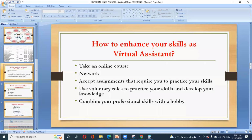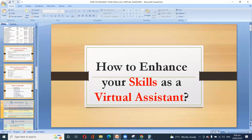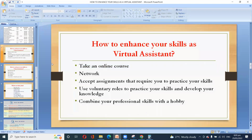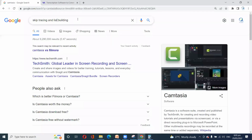The next, okay, ito yung pinaka-topic natin, di ba? How to enhance our skills as a virtual assistant. Okay? So, if you are already a VA, then you can still take an online class or an online course for you to enhance, okay? For you to improve your skills. If you are a newbie, I encourage you to take online course. Now, there are a lot of websites. You can even go to Udemy.